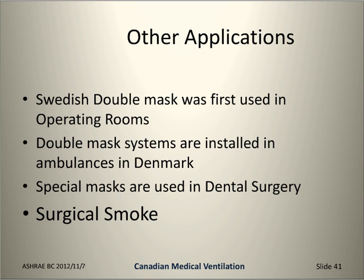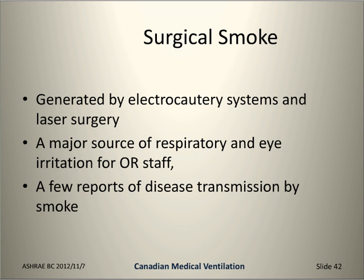Denmark, ambulances I mentioned, most of the ambulances in Denmark apparently got this double mask installed a long time ago. There are special masks they can use where they're using nitrous oxide in dental surgeries. It's just a nose mask rather than a nose and mouth mask. Makes it a lot easier for the dentist to get at the teeth.